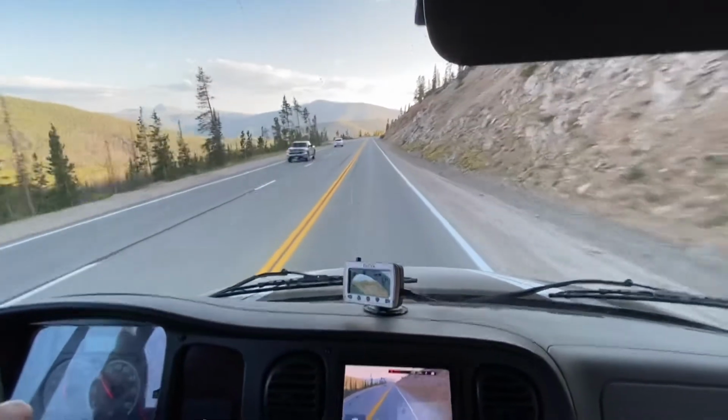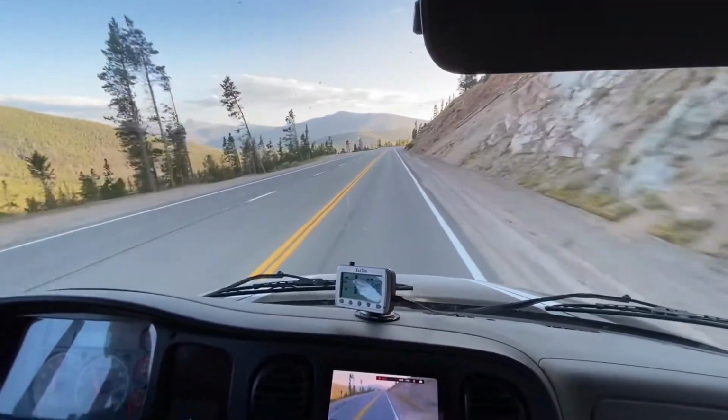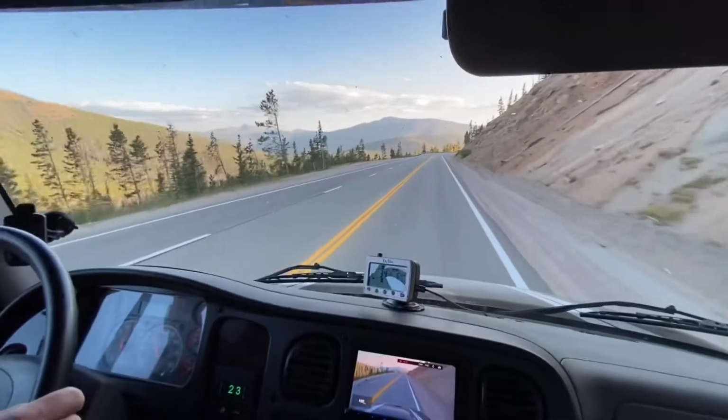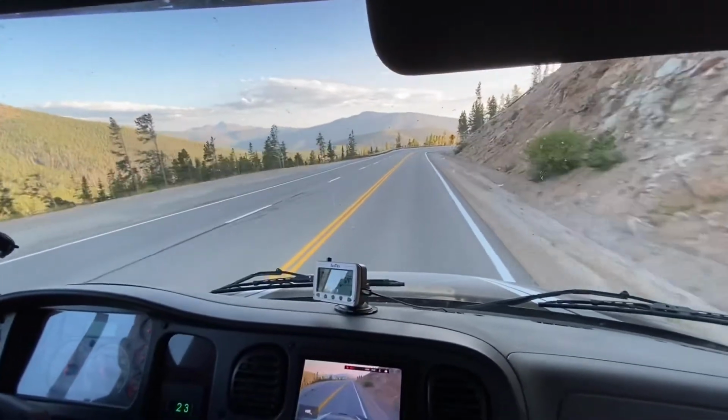6% is not the end of the world. No, but 9 miles is pretty long. So Jackson Hole was up at 10%. I know, that was a really steep grade. I don't feel like it was as long though. It wasn't 9 miles. I mean, that's the benefit of doing a steeper one.